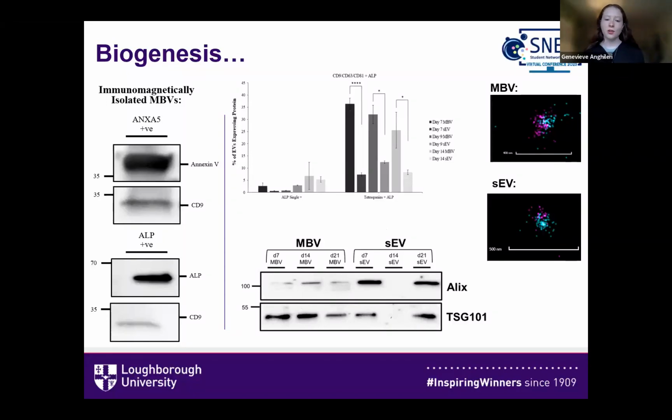So this is early encouragement that despite popular opinion in the field, the matrix-bound vesicles with this pro-mineralizing function that we are so far demonstrating may not be formed in a too dissimilar way to the more exosome-like SEV samples. This is very much a work in progress, so I do welcome comments, suggestions, and questions, but I do hope I've at least sparked some interest in the matrix-bound vesicles. Thank you.